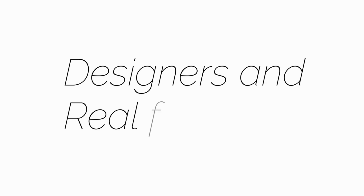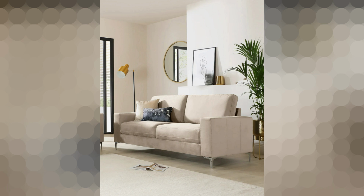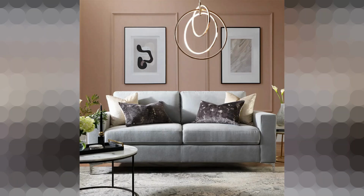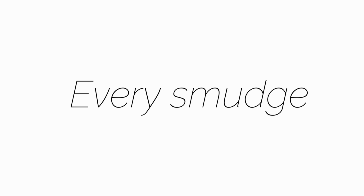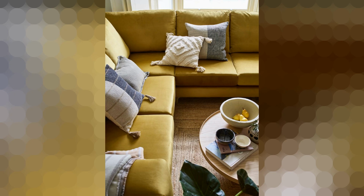In 2026, designers and real families are saying no more. We are breaking free from the beige and gray prison. And why is that? Because those spaces, in their quest for minimalist perfection, create maximum anxiety. Every smudge, every spill, every crayon mark feels like a disaster waiting to happen. They are cold, unforgiving, and honestly, pretty boring sometimes.